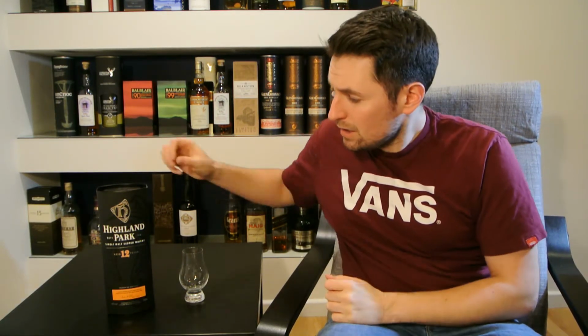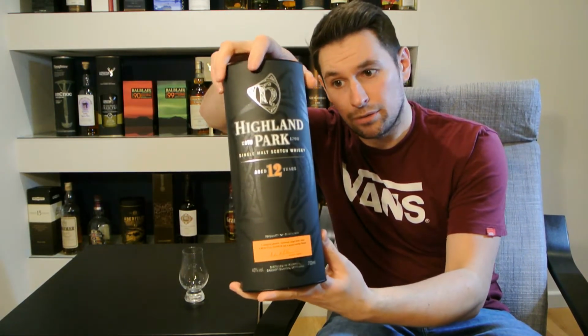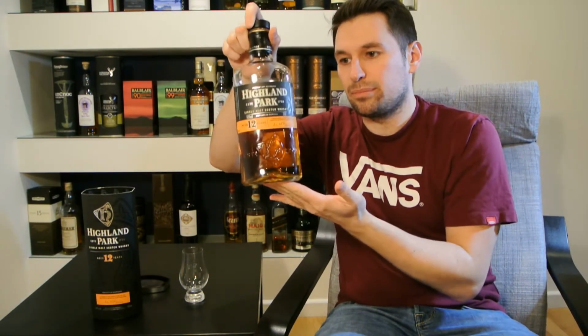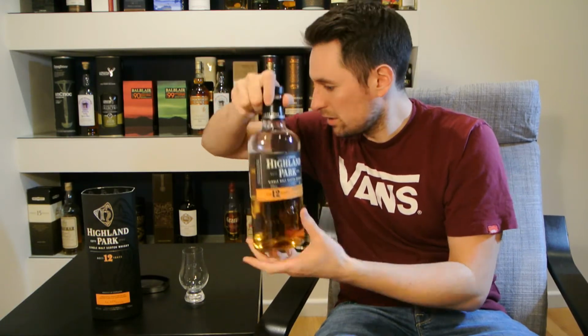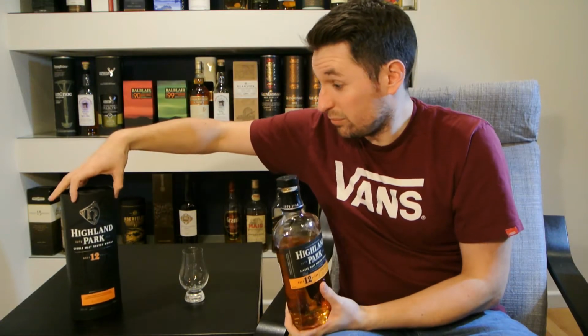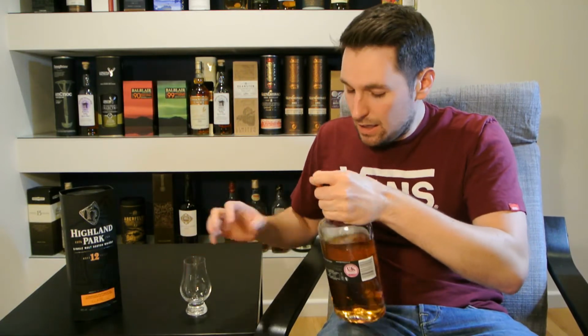What I have for you today is a single malt Scotch whisky from the island of Orkney in the north of Scotland. It comes in the form of the Highland Park 12-year-old from the Highland Park distillery, shockingly enough. Now, pretty iconic bottle there. You probably have recognised it. You can find it pretty readily available, to be fair. Tesco's, Asda's, you name it, you can find it.